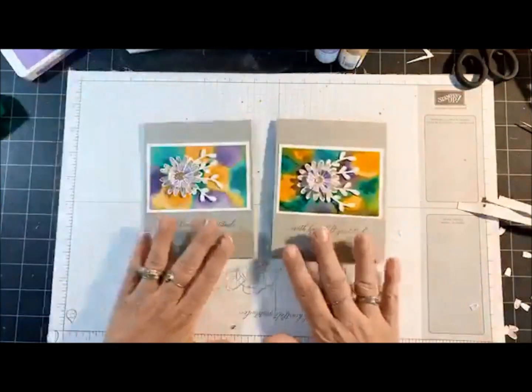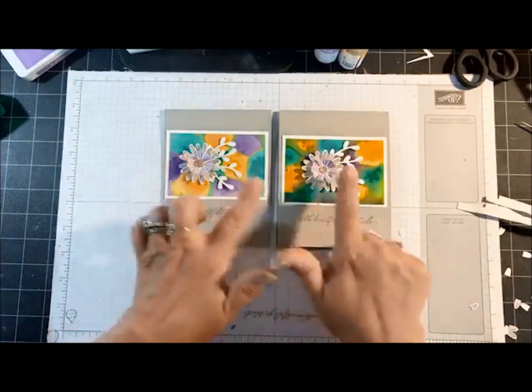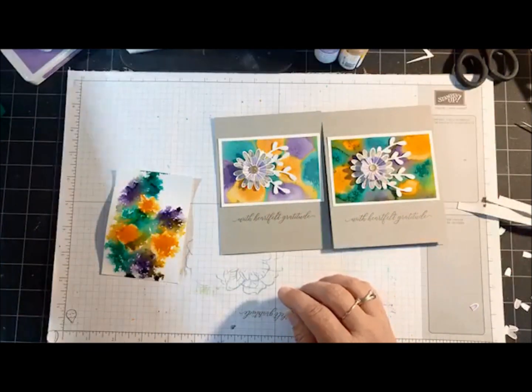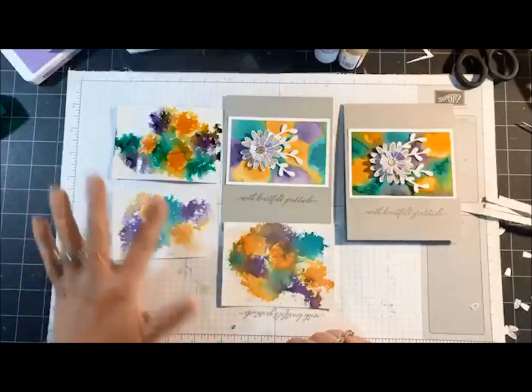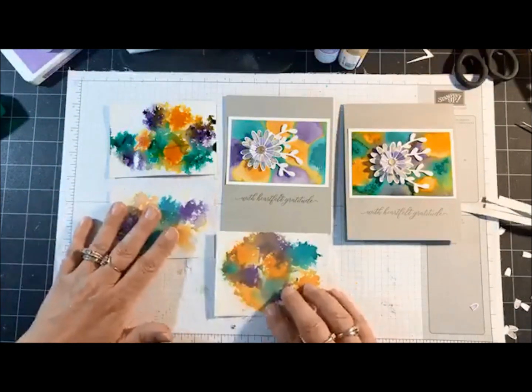So there's my ink splatter technique, the ink refill. So you can see how different they look. So every time you try this, it's going to be a little different. So let me bring back the samples that I had made ahead of time also so you can see how much lighter this dries. So this will dry pretty much just as light as these two will.